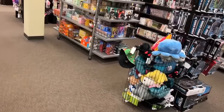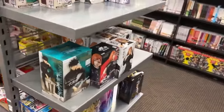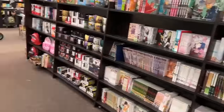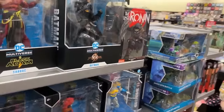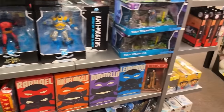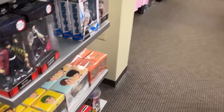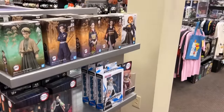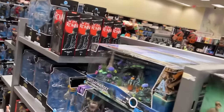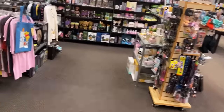Let's see what they got on the rest of this little end cap. Some anime stuff. Batman and Sabak. Still got a Croc Master there, Reaper. In a way, I'm kind of glad they don't have those collector's editions because I parked far away and it is pouring rain. And they don't get bags out here anymore, which means I have to try to get down there in the pouring rain so that I don't get my figures wet.